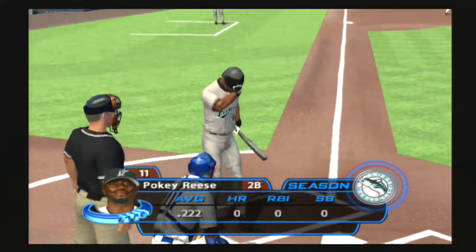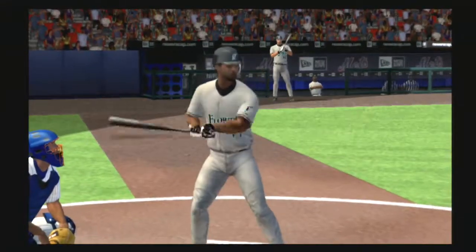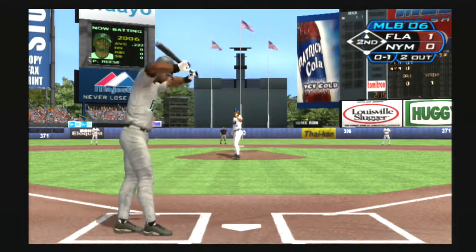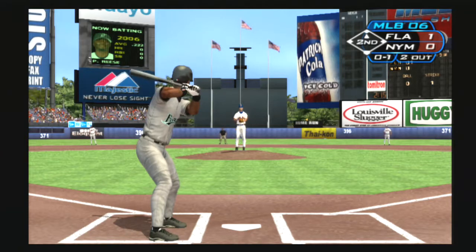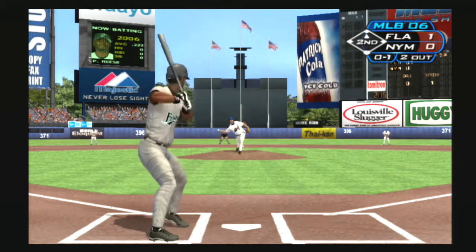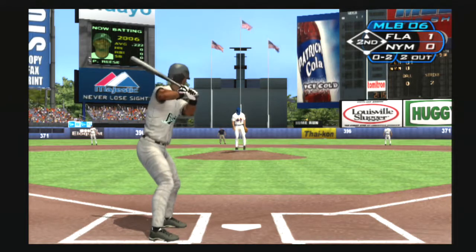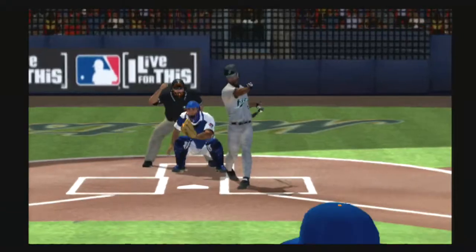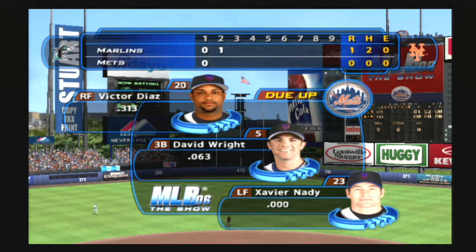Batting 8. Pokey Reese will dig in. Second baseman, Pokey Reese. Throws the fastball by him here. 0-1. Yeah, down near the thighs. That's a fastball he'll have a tough time elevating on. Slider, and that's in there for strike 2. Swing and a miss as the slider sets him down for the final out of the inning. So it's 1 run on 1 hit, no errors, and no one left.